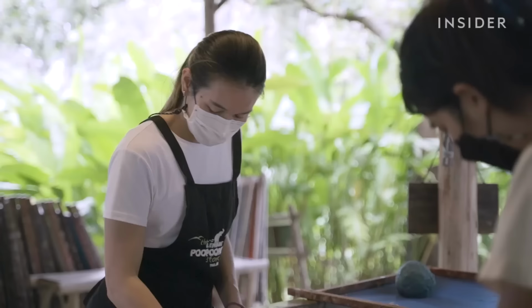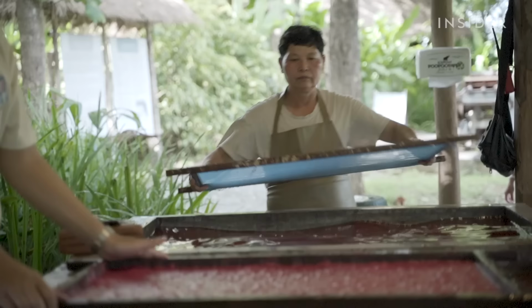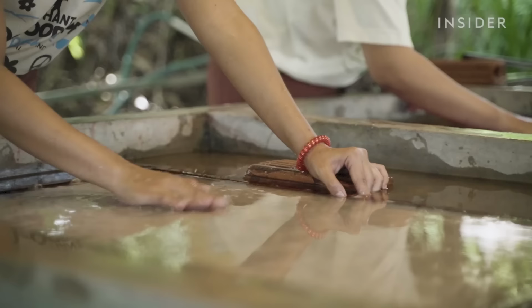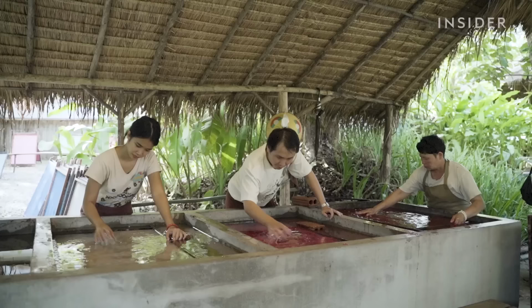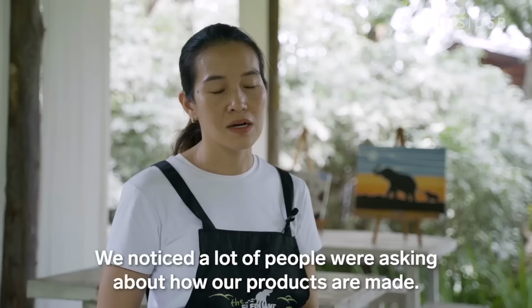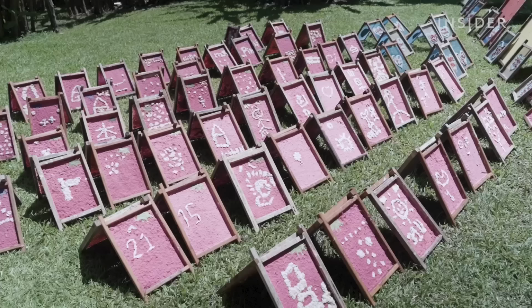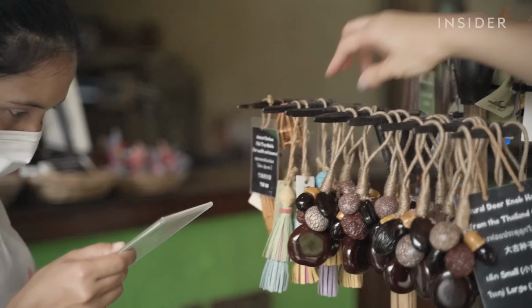Tan and her husband Michael Flankman began developing this process in 2002. Then in 2009, during the economic recession, paper sales cratered. So the couple turned their process into an attraction open to the public. They couldn't just keep making paper, and people had many questions about how it was made. Visitors can participate in paper making or buy products at the boutique.